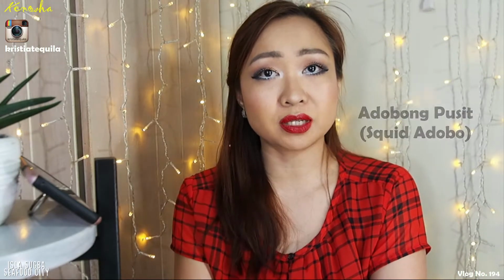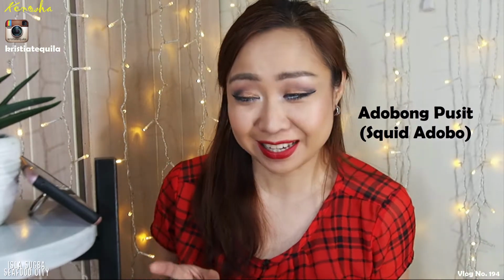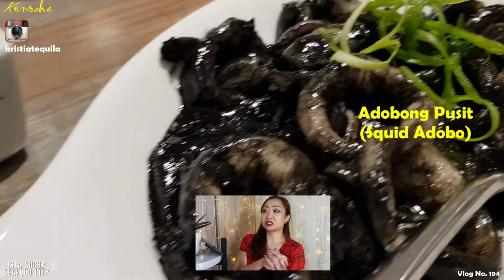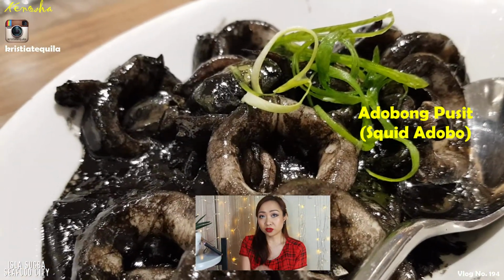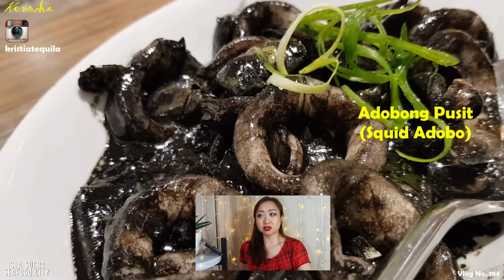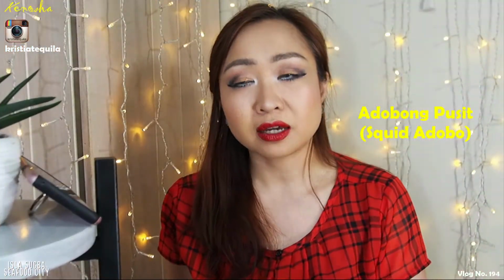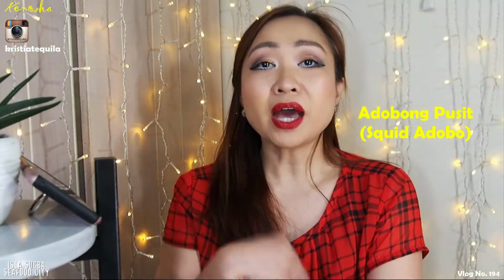to the adobong pusit, the squid adobo. That's the closest I can tell you in English, but it's squid rings that they sliced, and then they cooked it in vinegar and garlic and its own ink, and it's really good. We had to reorder it.